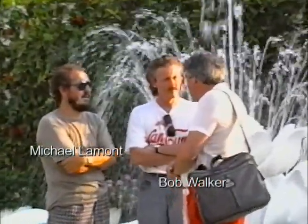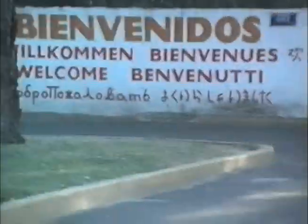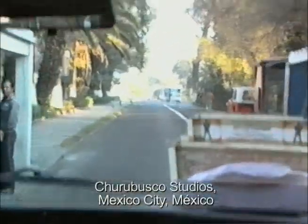This is my brother on the left, Bob Walker's on the right. And this is the approach to Churubusco Studios, where the whole film was based, and we shot the majority of our sets here.